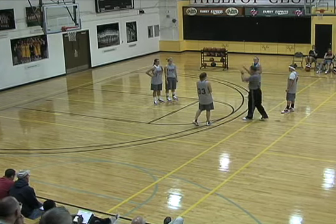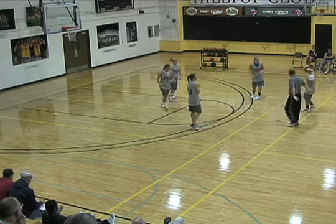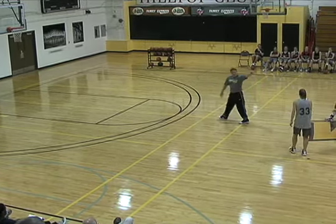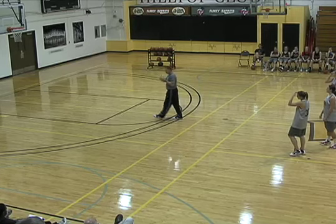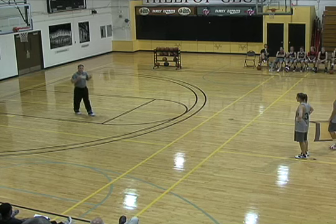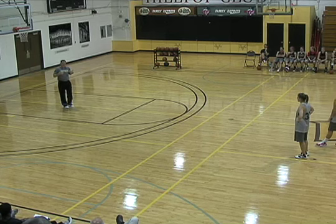Let's say we're going in transition this way. I want everybody to back up here behind the volleyball line. Okay, stop right there for now. If we were on that end and we just got the ball, the rebound, inbound pass, turnover, made basket, whatever it might be, and we're coming in this direction, we're really aggressive in transition.